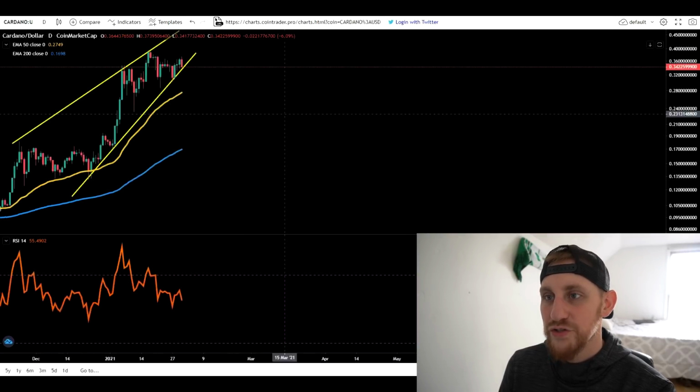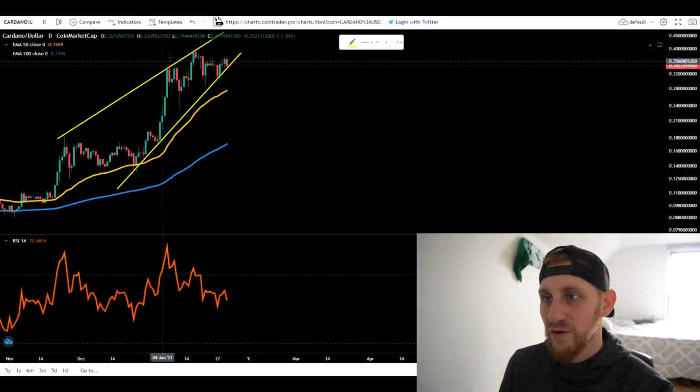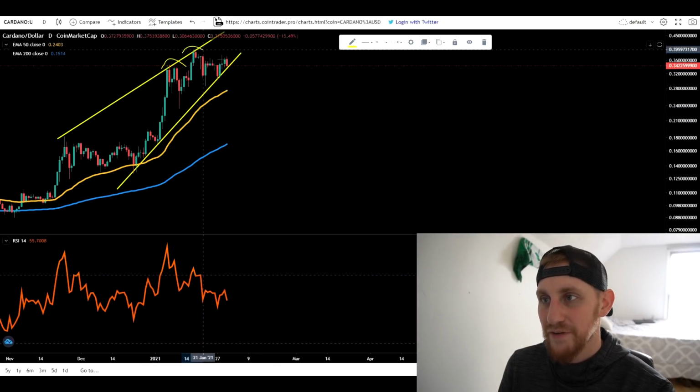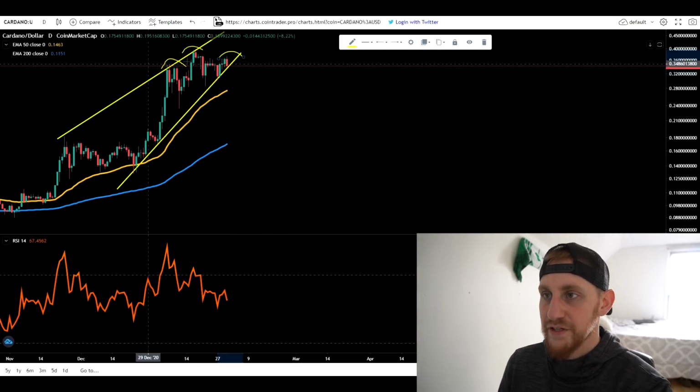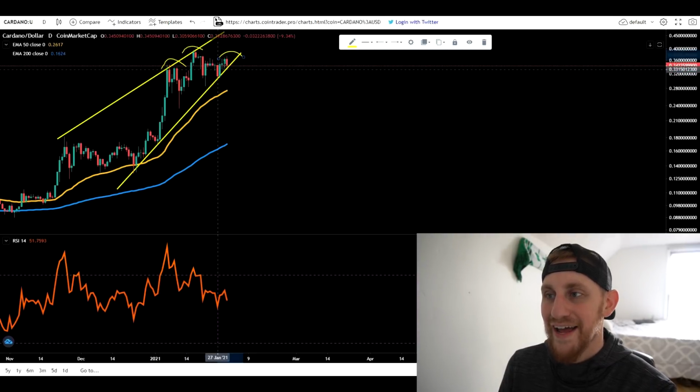On the daily, as I'm just looking at this now, we could be forming some type of inverse head and shoulders here. As you guys can see, we had a left shoulder, our head, and our right shoulder.